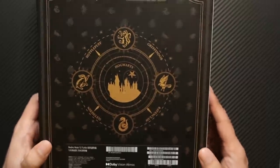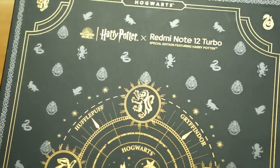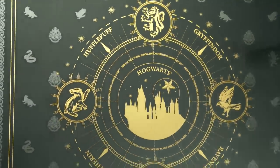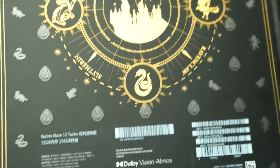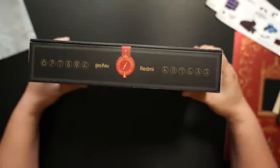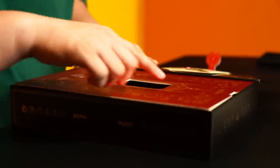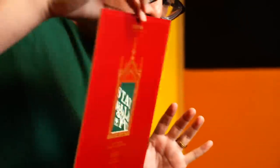Wait, tingnan natin sa likod ah. Oh, ito pa. So ito pa yung nasa likod. Yung apat na houses. Look at that. Gryffindor, Hufflepuff, Ravenclaw, and Slytherin. Just to complete the whole box experience. Ayan po ang itsura. So, ayan. Binalik ko na lahat. Uy, pwede pala dito. Parang pa ganun. Okay, so parang libro ah.